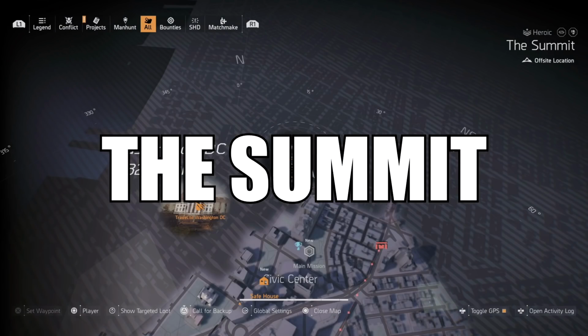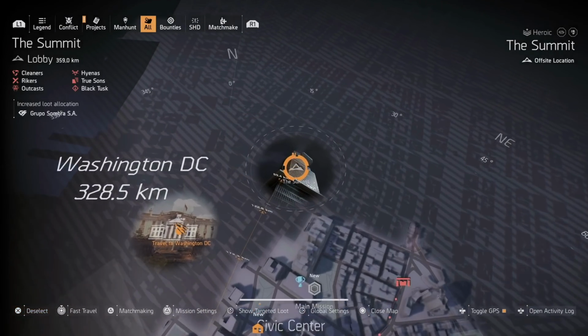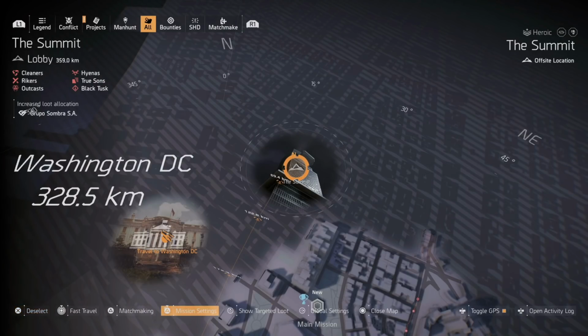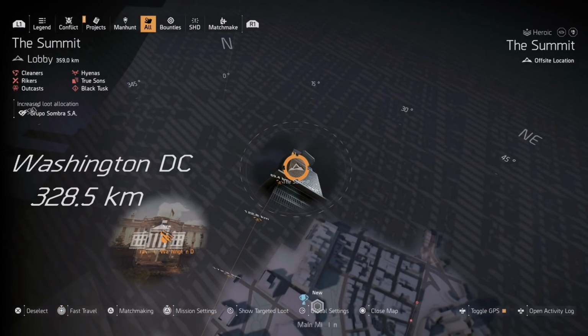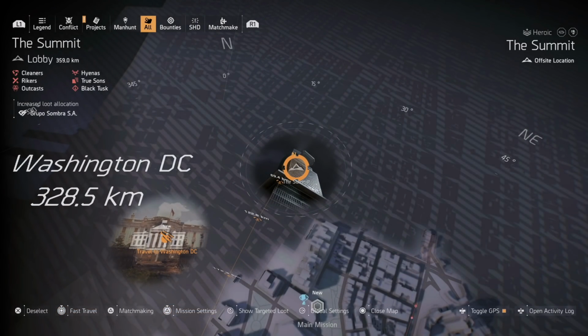The next place you guys can get exotics is the summit. Yes, this is another great way to farm. If you don't want to farm the open world, I've heard a lot of people having really good luck farming the summit for even weapons like the Bighorn, which we'll cover in a few.